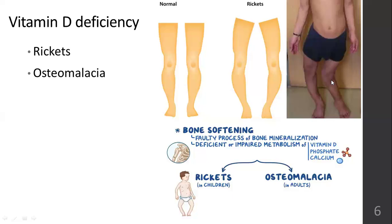And osteomalacia happens in adults. That is also softening of the bone, painful bones. Osteomalacia means softening of the bone. Children who suffer from rickets will have delayed growth, delayed motor skills. They will have pain in their spine, pelvis, legs, muscle weakness. Bow legs or knock knees are also seen.